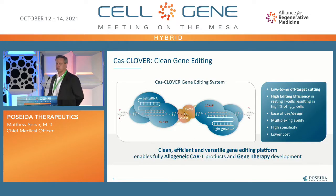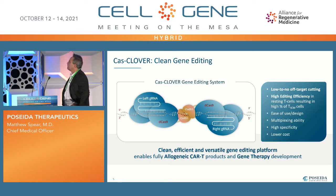What is Clover? Here's a very quick diagram. As I mentioned, effectively a hybrid between the CRISPR and zinc finger or TALEN concepts. You see two Cas9 molecules there using a left and right guide RNA to bring together two halves of a Clo51 endonuclease to do the cutting.